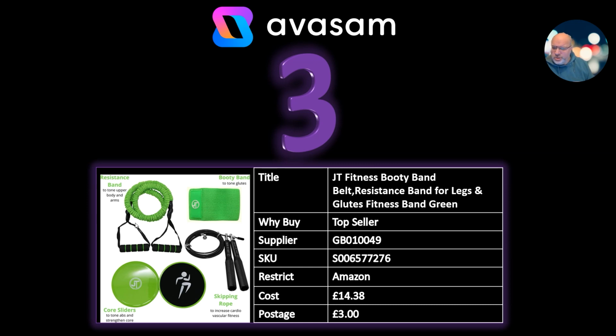And I think just the band, I might be wrong here, but it might be $14.99 on its own. So although this is the cost price, at $24.99 you might be in a good position here to sell it at that kind of price.